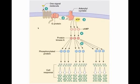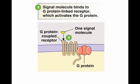I know, right? The names are so sexy. Okay, don't panic when you see this. What we're going to look at is how the cell gets a big intracellular response from the binding of one ligand on the outside. So here we go step by step.